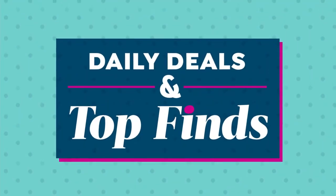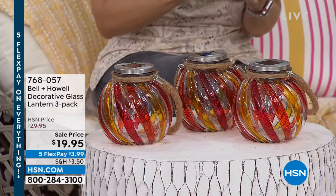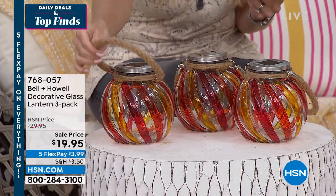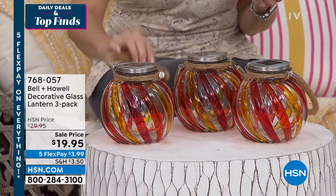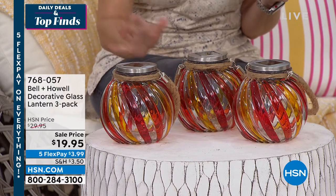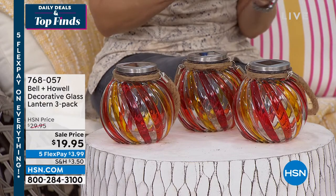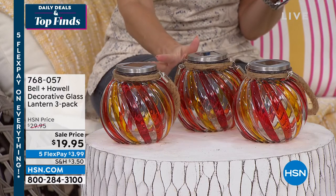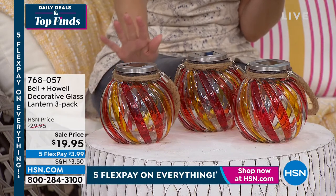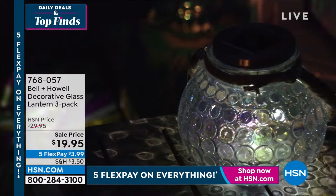I wanna give you some of my favorite picks of the hour, because this is all about finding you the best deals. Check out these incredible, gorgeous lanterns. They are glass lanterns. They have a solar panel top, this gorgeous jute rope handle. You are getting all three of them for $19.95. That is a steal. We have beautiful colorways for you. They actually have color changing opportunities, or you can keep them on white light.